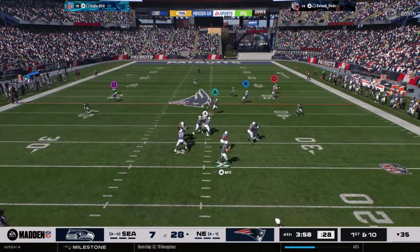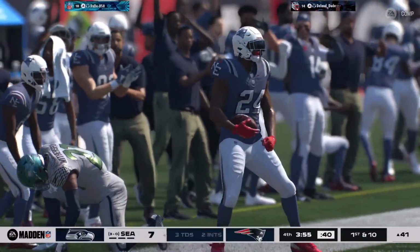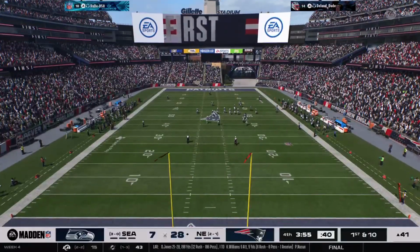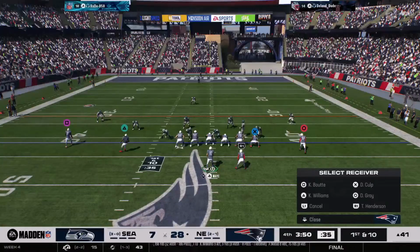Here's May again. There's that man again. Another catch. And they will bring him down on the other side of midfield. Here's first and 10. First and 10 at the 41-yard line.